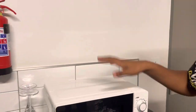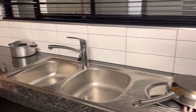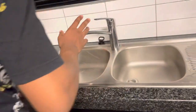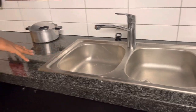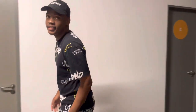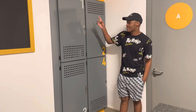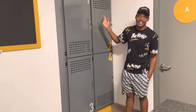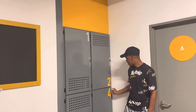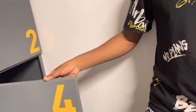So it comes with a microwave, you come with your own cutlery, right? And then also comes with a washing sink and a basin. And then there's a stove. And then there are also, I'll call them cabinets, where you store your things. And in this space, you also store things.